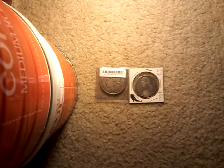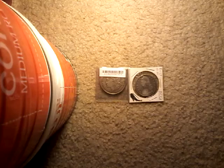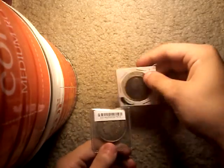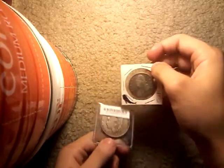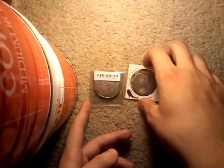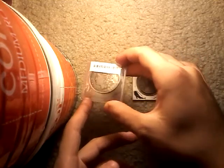So next we got a bust $50 and a Morgan silver dollar. The Morgan is 1921. And the Morgan is a much higher grade, or at least a decent higher grade. I'd say they both would grade around a VF20. Well, actually, no. This one I'd say around a VF20. This one I'd say EF40 probably. This is probably an EF40 coin.